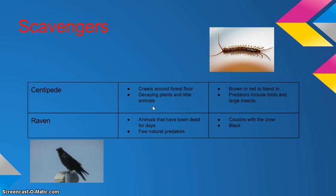The raven. The raven eats animals that have been dead for days. The raven does not have many natural predators. It's cousins with the crow and is always black.